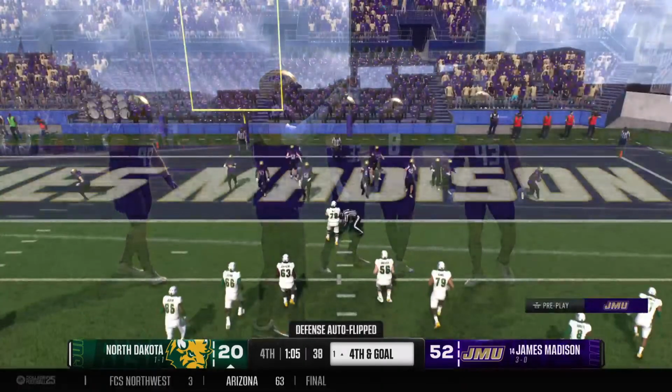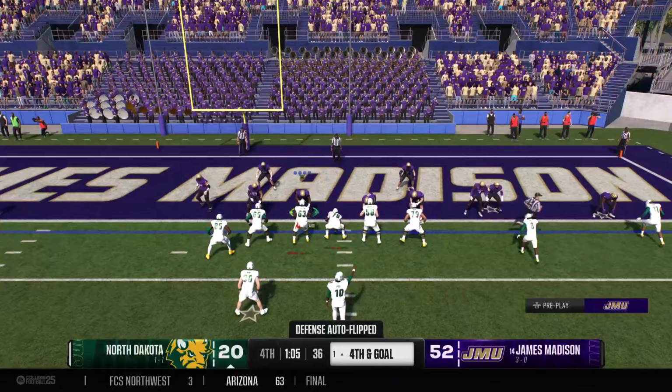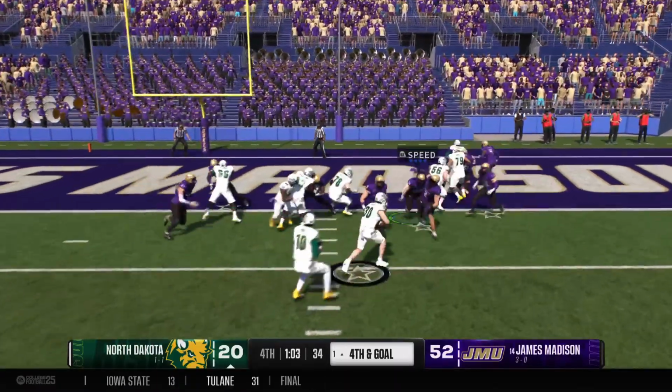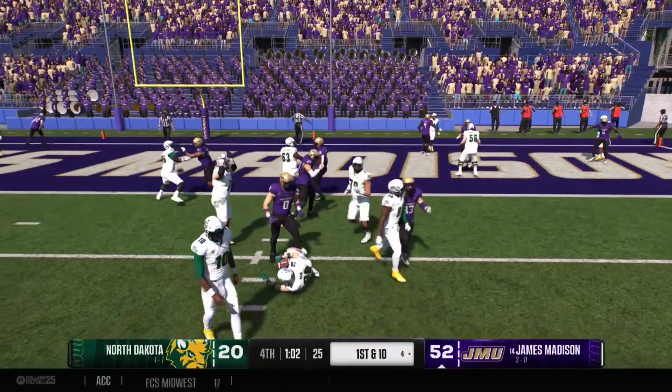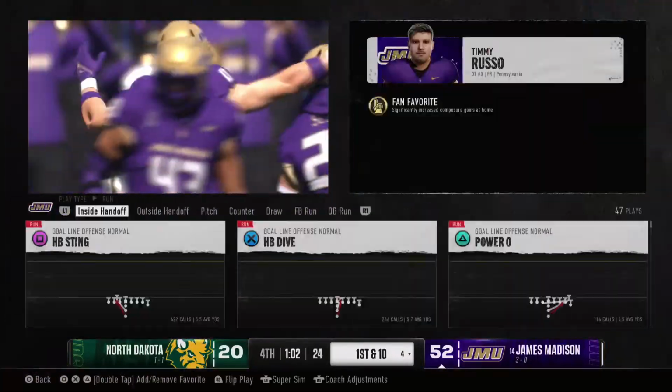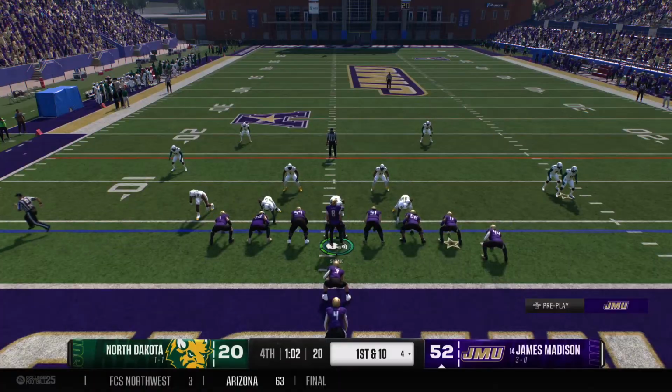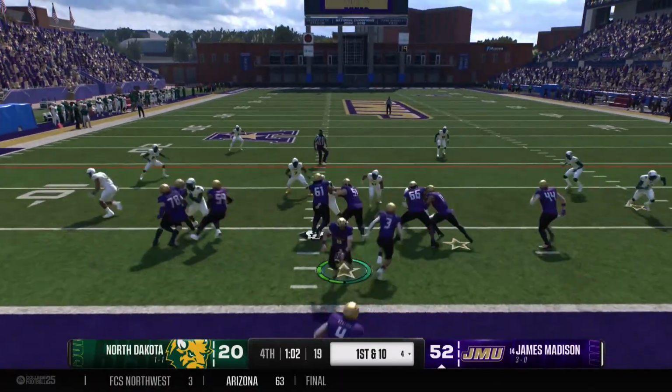And this is just one of those days, man, where everything has gone wrong, right? Like they just haven't been in a rhythm. They haven't got it going and never built the momentum. This is one of those days that you learn from, you try to grow from. A lot of things that we're going to show in the film room that people aren't going to like, but hopefully you can learn from it and do better next time.